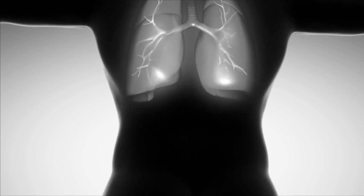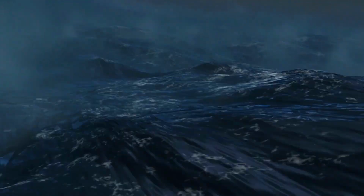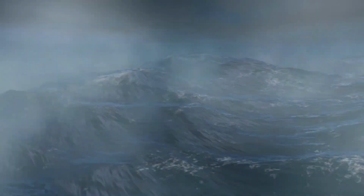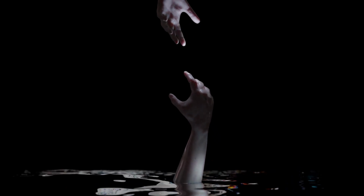oxygen deprivation. It's important to note that during the passive drowning phase, the victim is not thrashing around or making noise as seen in movies. Contrary to popular belief, drowning is usually a silent event, as the victim is unable to inhale enough air to scream or call for help. This is why it's crucial for those around the victim to remain vigilant and aware of their surroundings to recognize when someone may be in distress.